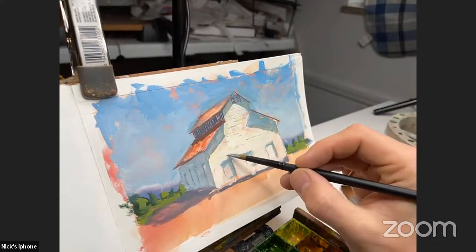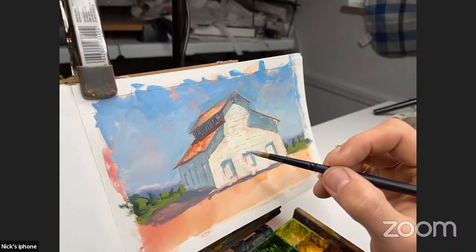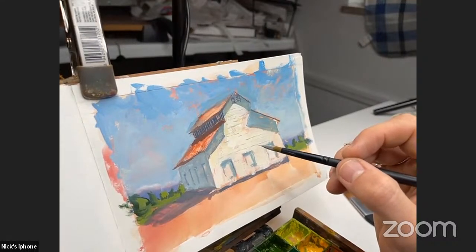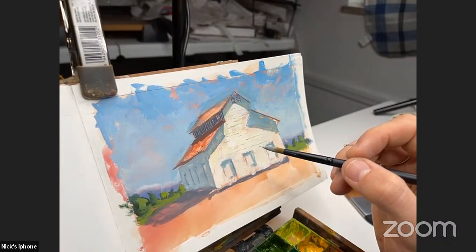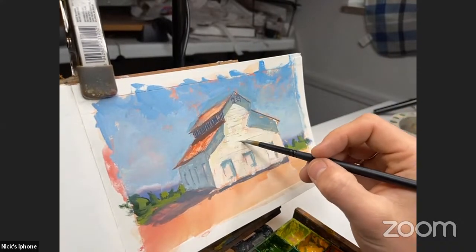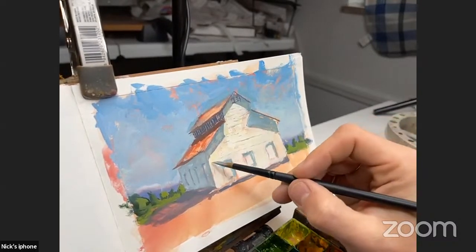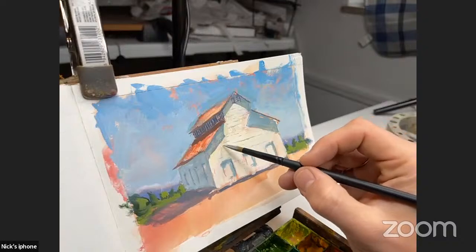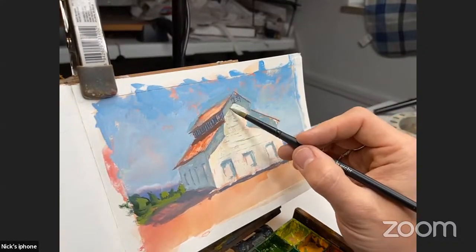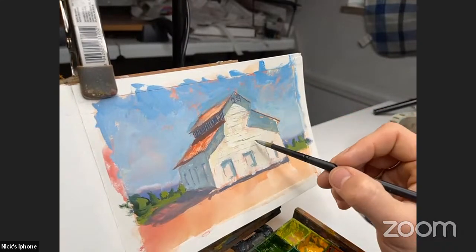Do you actually know the location of this reference photo? I don't. I wish I did, but there are mountains in the back, so I want to say it's probably out west. I don't know. Originally when I painted it, I just wanted to paint it. And then when I decided to teach it, I wish it was my photo, because that would just be so much better. No, I wish I knew anything about that.